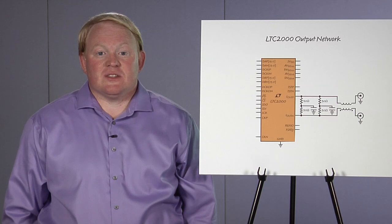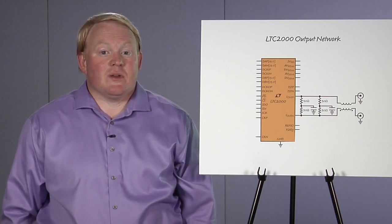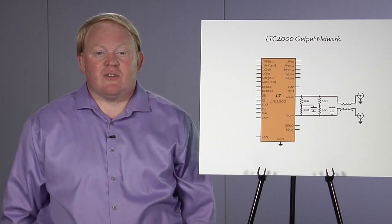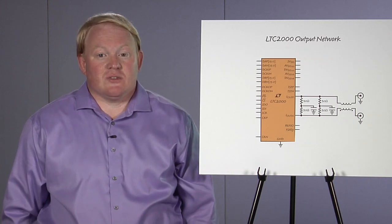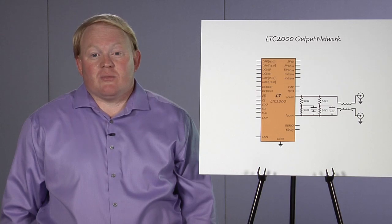As a default, the LTC2000 has 40 milliamps of output current, but this can be adjusted from 10 milliamps up to 60 milliamps by simply changing the value of an external resistor tied between FS adjust and ground. Internal registers can also change the output current between a minus 10.8 and 14.3 range in steps of 0.4%.